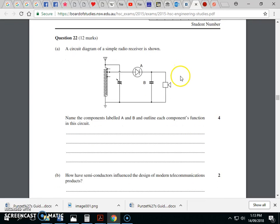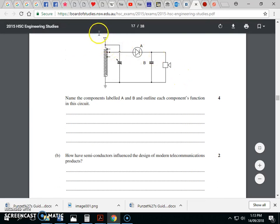Okay, question 22. We've got a radio receiver. Now, we have discussed radio receivers at this point already, but they've asked us to identify two parts. We have a diode and we have a capacitor. So A is the diode, B is the capacitor.